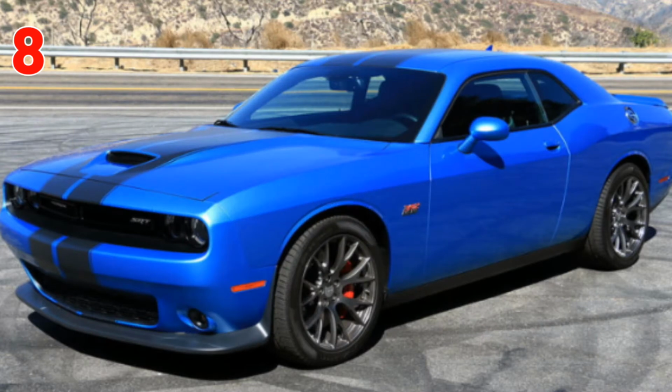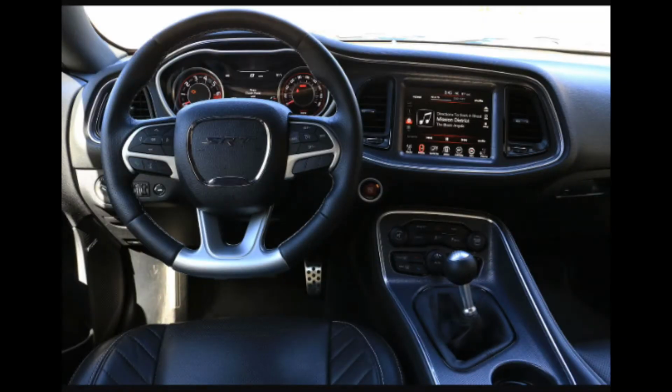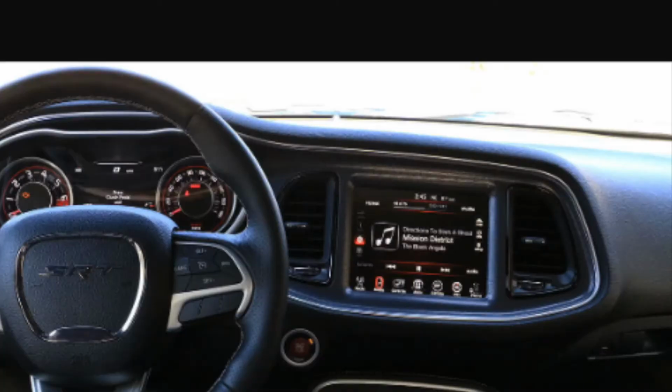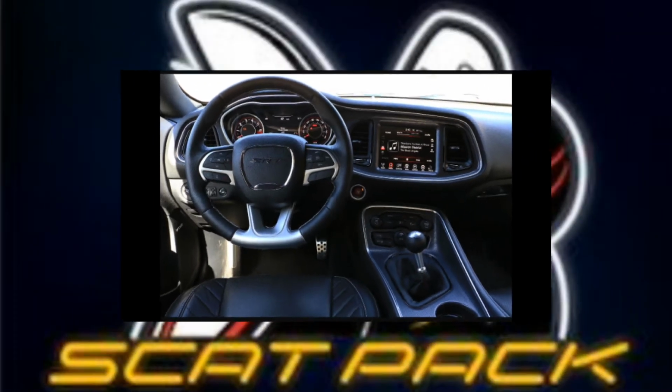Number 8, 2015 to present, Dodge Challenger SRT 392. The SRT 392 also donated its engine to the Scat Pack. That engine is a 6.4-liter, 392 cubic inch Hemi that gives us 485 horsepower and 475 pound-feet of torque, 0 to 60 in 4.2 seconds and the quarter mile in 12.6, offering such upgrades as electronically adjustable suspension, 6-piston Brembo brakes, and wider rear tires than the Scat Pack. But the over $11,000 difference in price at $49,195 put the SRT lower on my list than the Scat Pack.